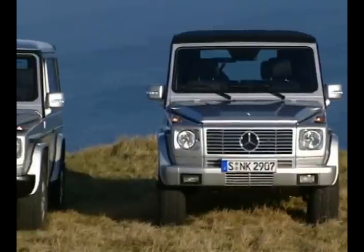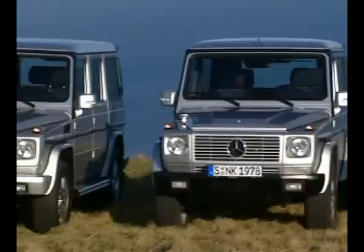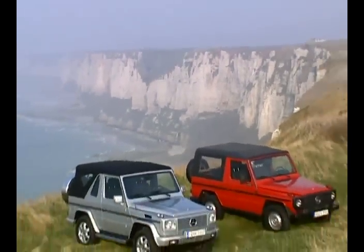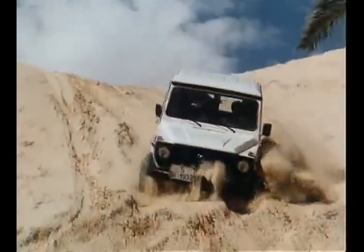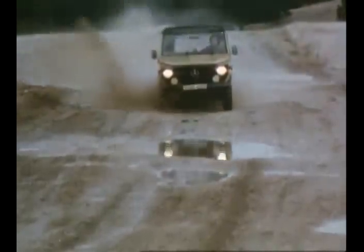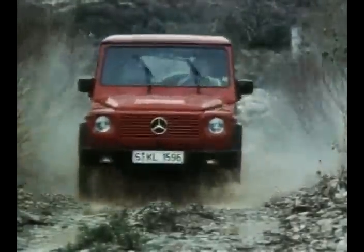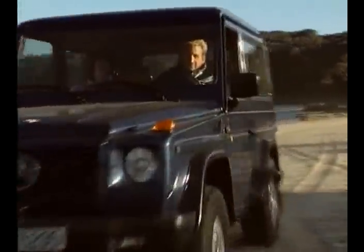A cabrio with electric folding top and station wagons with 2 or 4 doors are also obtainable. The G-designated Cross Country, being a genuine classic, secured a fixed place in the type program. Thus, production also continued after the successful introduction of the M-Class. In 2004, Mercedes-Benz celebrated the 25th anniversary of the G-Class.